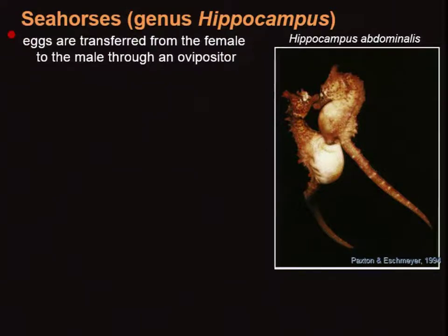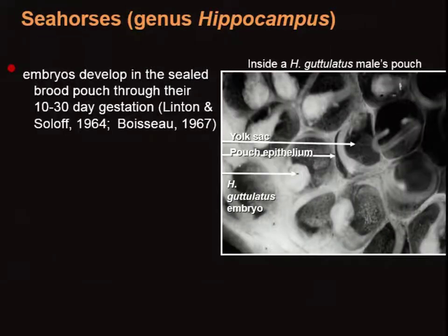Then those embryos develop inside the pouch through a 10 to 30-day gestation period in seahorses. The variation in time depends on the species, and in addition, it depends on water temperature. So they'll take longer to gestate if the temperature is colder. As you can see in this picture, these are embryo seahorses. What we can see here, there is an eye. For an example here, this is the back of the seahorse. These are heads of seahorses. There's another eye here. And what you can see is they actually burrow into the surface, the epithelium, of the inside of that pouch tissue.